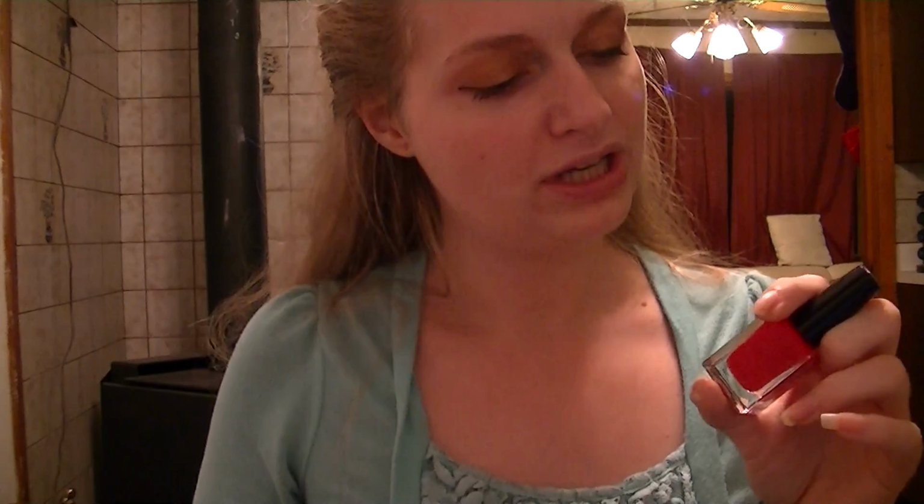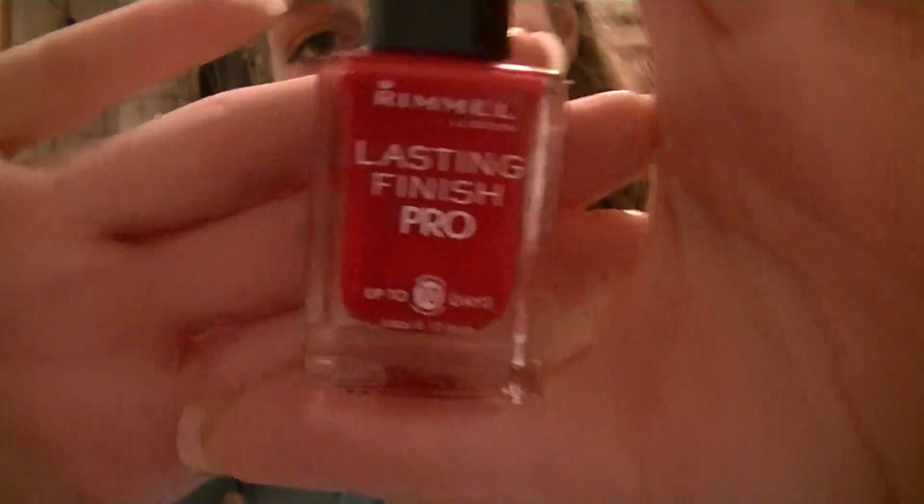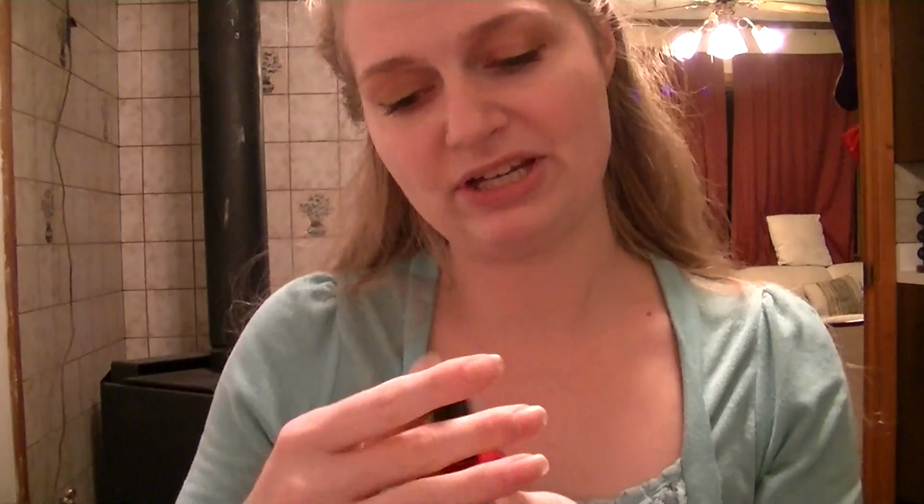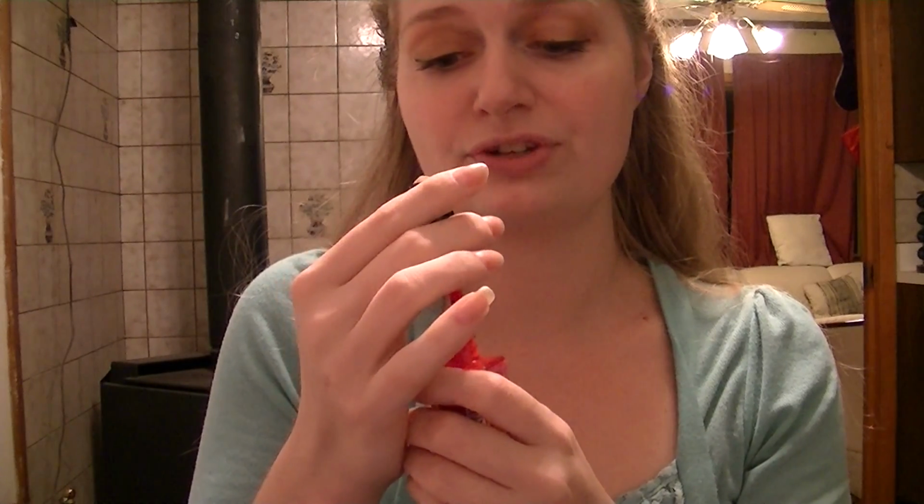The first thing I'm going to start with is a nail polish. The color and actually the brush in this thing, I was really impressed. This is a Rimmel Lasting Finish Pro. It's supposed to last up to 10 days in Stiletto Red. And the brush on this is what really impressed me because the application was so smooth. For a drugstore color, I was thoroughly impressed.